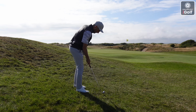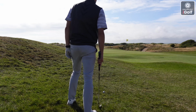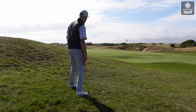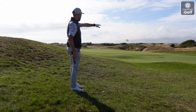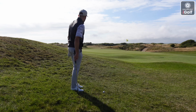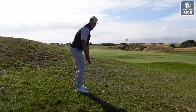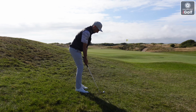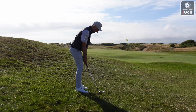Oh man, this isn't lying the best either. Now, I could aim this like 10 foot left, and I think I'm going to have to. There's a drop off at the front of the green. I don't want it going anywhere near the right hand side of this flag. Let's aim to the left and hope that I get a few nice bounces and kicks back towards the flag.